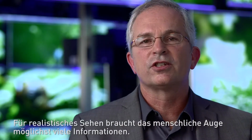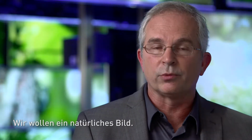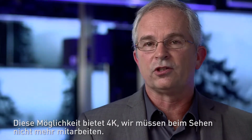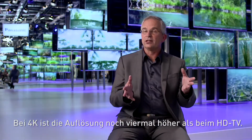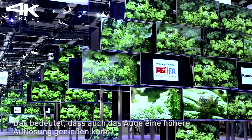The human vision system wants more information when we look at things. We want it to look natural, we want it to look real. 4K offers this kind of possibility where we don't have to work at looking at images anymore. 4K technology is really 4 times the amount of picture resolution than current HD TV. This means that we have more resolution for the eye to enjoy.